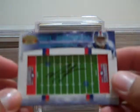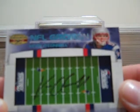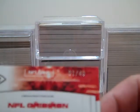Donnie Avery, Mario Manningham, Ray Rice, Kevin Smith, Kevin O'Connell, Jamal Charles. I think that one's 1 of 40. Pretty cool.